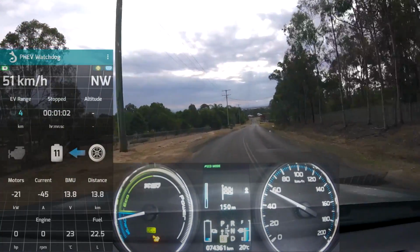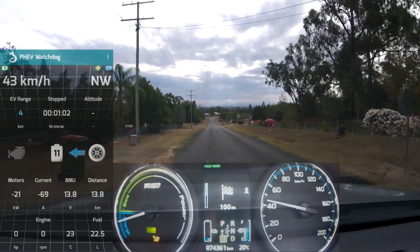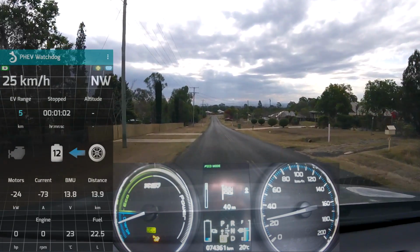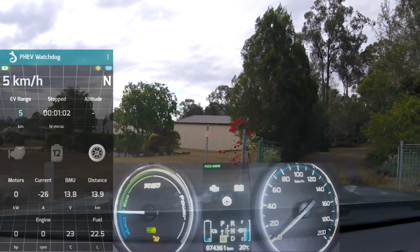Clouds everywhere. Jeez. But no rain. And here again 20 kilowatt region, which is 65 amps. Yep.